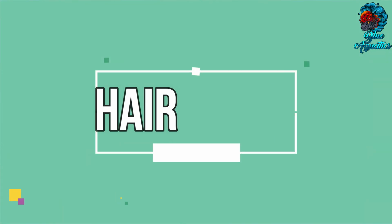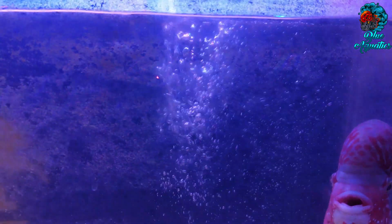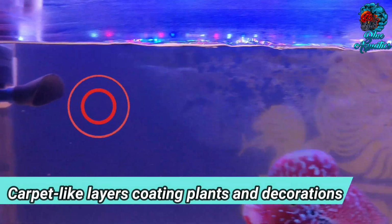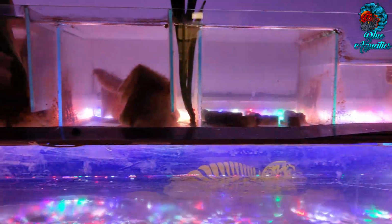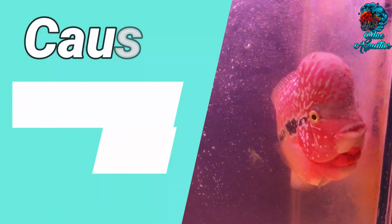Next is hair algae. As the very name implies, it looks like wet hair. Hair algae have longer, soft filaments that form carpet-like layers, coating plants and decorations in an aquarium. The main concern with hair algae is that it grows faster and can give you a more challenging time getting removed. Now, what's the probable cause for this?